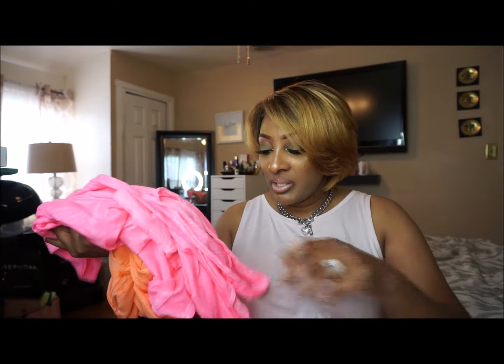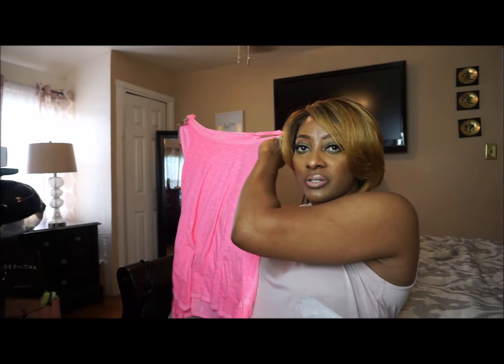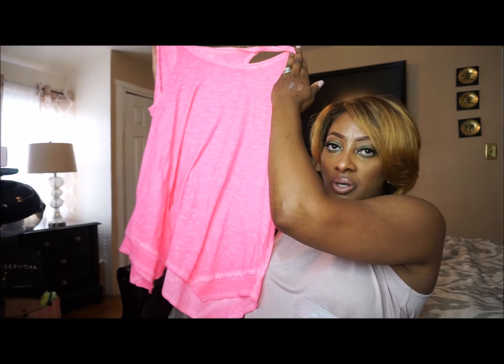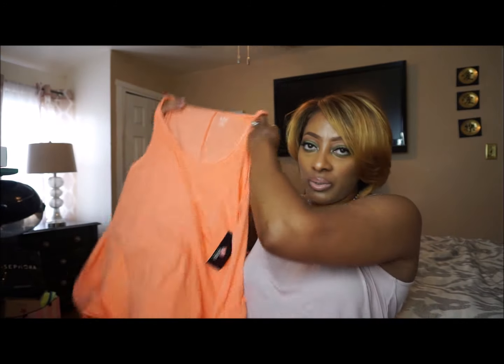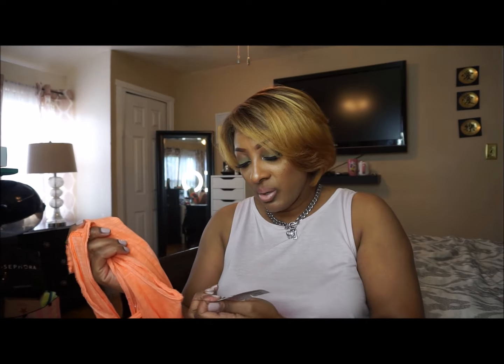While I was in JCPenney's, I saw these cute little, I want to say racerback shirts. You probably can't see that, but these are really cute to throw on when you're just running around. And I picked another one up, and this is in orange. But these were on clearance for $6.59 at JCPenney's.